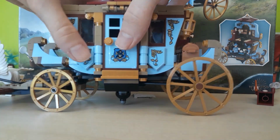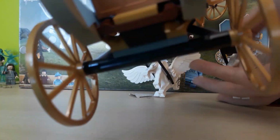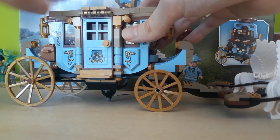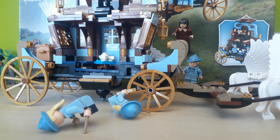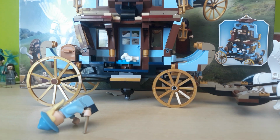So to show you the inside area, this is one of the coolest parts of the set, because although one of the doors does not lead to anywhere, it does actually open up. So we take off this, and then you lift it up from the bottom here, and okay, Fleur Delacour and Gabrielle Delacour have fallen out, but this is the inside. Rather basic, but nonetheless cool.